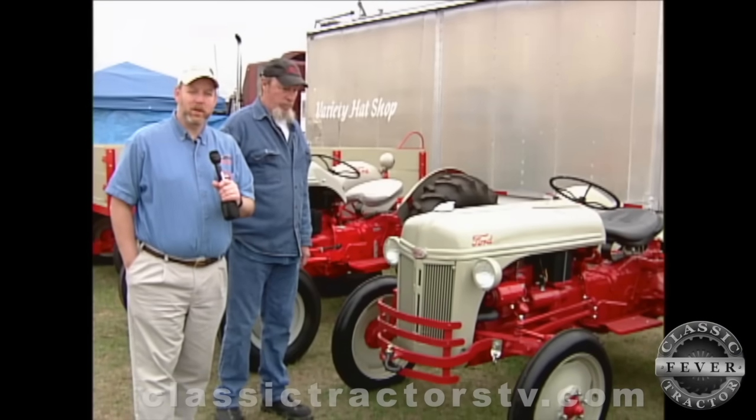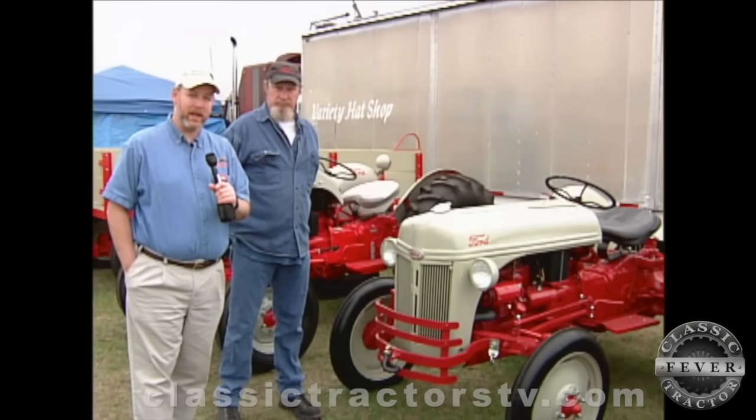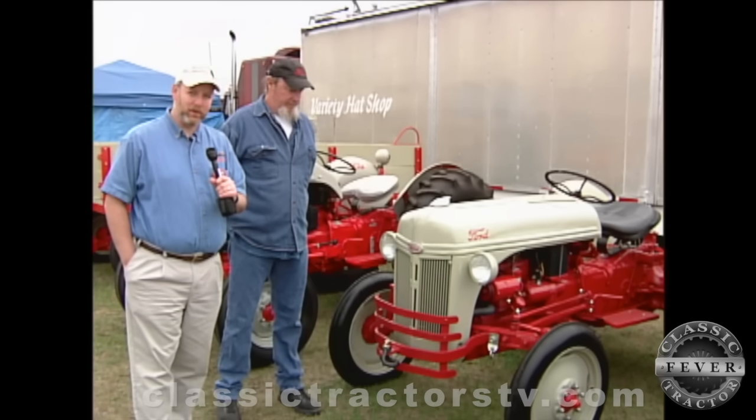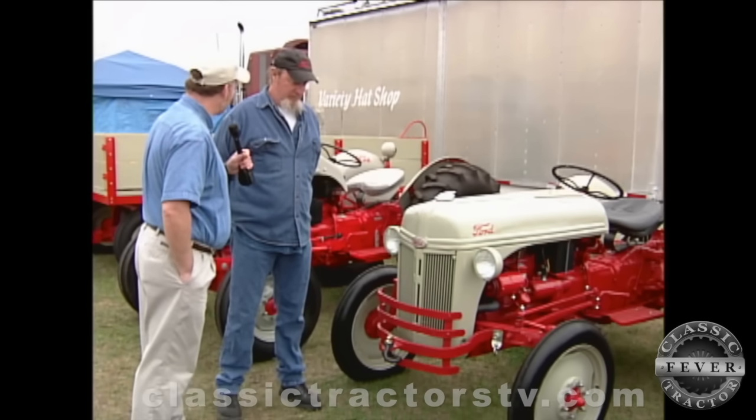One of the most popular tractors on American farms back in the 1940s and 50s was the Ford 8N, and we have a great example of one of those right here now. First of all, introduce yourself and then tell us a little bit about this tractor.